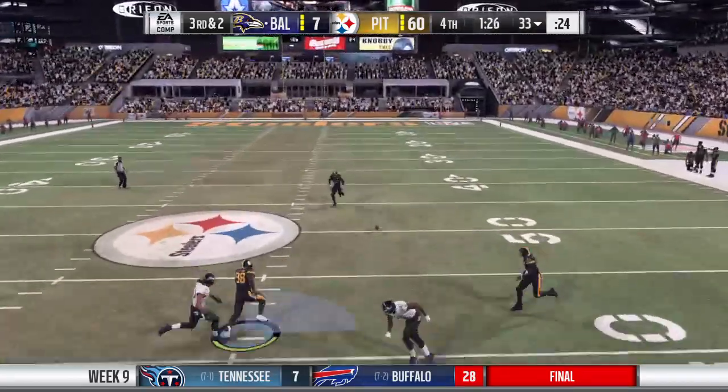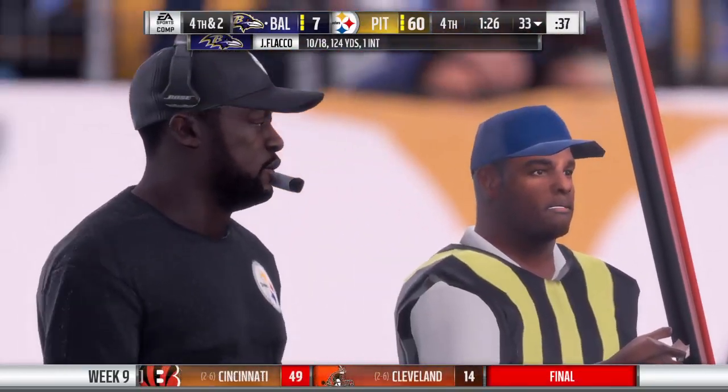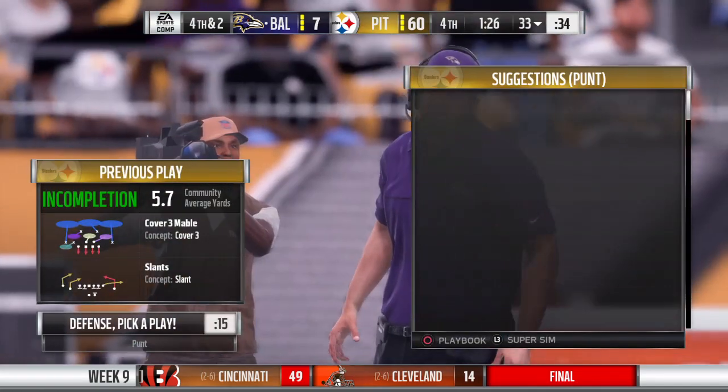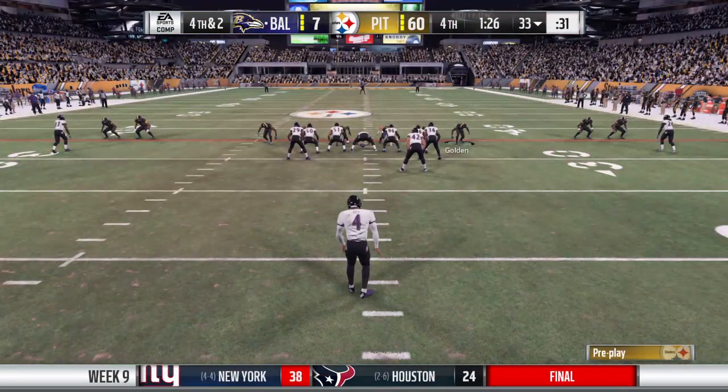Looking for 2 yards here on third down. Flacco. I'm not sure we could spot any tendency here on this third down. They could have run it or passed it. Either one was available. They chose to try and get it through the air, but they weren't successful.